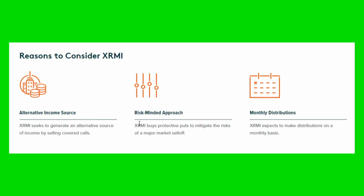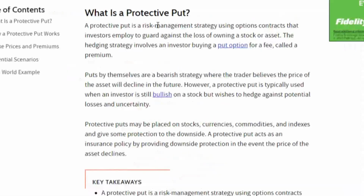Back to XRMI's webpage. XRMI also buys protective puts to mitigate the risks of a major market sell-off. And then, of course, XRMI expects to make distributions on a monthly basis. So what is a protective put? Well, a protective put is a risk management strategy using option contracts that investors employ to guard against the loss of owning a stock or asset. The hedge strategy involves an investor buying a put option for a fee called a premium. So in a nutshell, the protective put acts as an insurance policy by providing downside protection in the event the price of the asset declines.